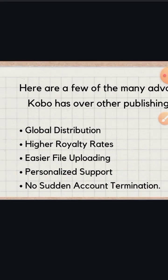Now, this is the greatest of all the advantages that Kobo Writing Life has over every other platform. Just take, for instance, Amazon KDP. Amazon KDP is known to terminate authors' accounts without warning or even explaining to them, which can be frustrating and devastating for publishers. Just imagine that you have invested your time and effort into creating a book, then at the end of the day you publish on this platform and you've been able to earn hundreds of dollars, for instance, on Amazon KDP.